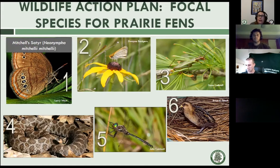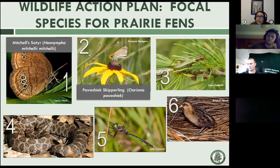medium-sized brown butterfly with yellow ringed black eye spots. Their habitats are usually dominated by narrow-leafed sedges, scattered tamaracks, and poison sumac. The Powesheik skipperling is a federally endangered and state threatened orange butterfly with these semi-triangular wings here, and they nectar a lot on black-eyed Susans, shrubby cinquefoil, and other wildflowers. There's been a long-term population decline of more than 90% of these across their range, and the cause of the decline is still unknown, and they're currently found in only high-quality prairie fens.